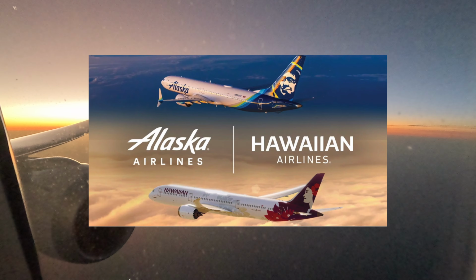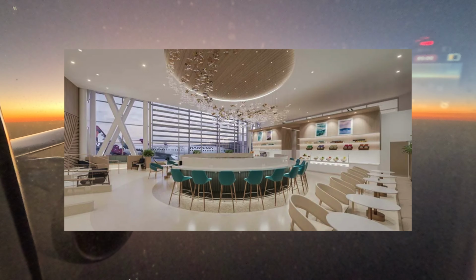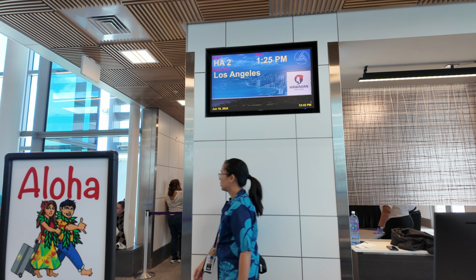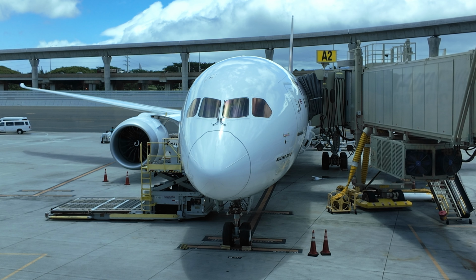However, with the new merger between Alaska and Hawaiian, business class passengers will soon access Alaska's much better lounges with full buffets, barista service, a bar, and concierge support. A brand new lounge is set to open at HNL in late 2026, so that should be very exciting.